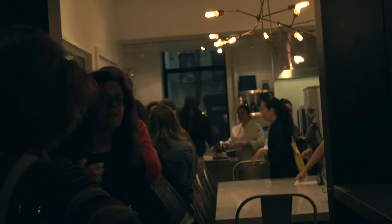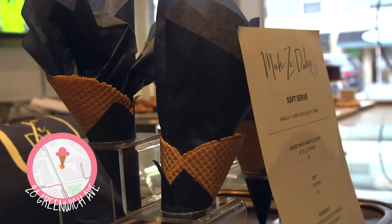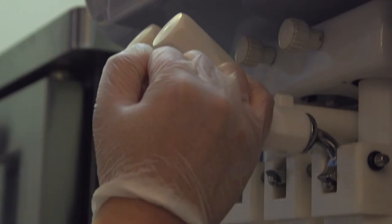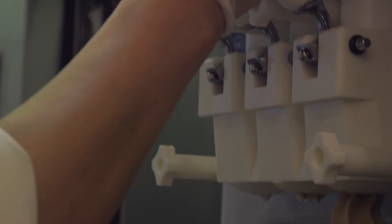We've just ended outside Mah-Ze-Dahr Bakery. They've recently added soft serve ice cream to their offerings, and we came here because I felt on an ice cream tour it was important to also do soft serve.